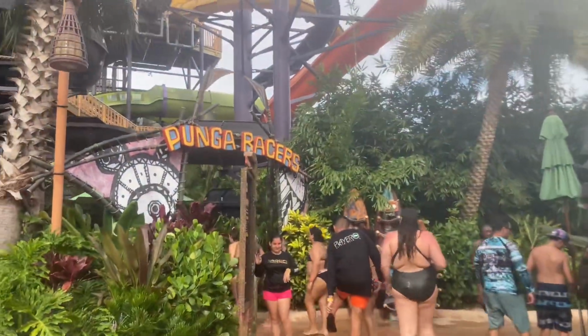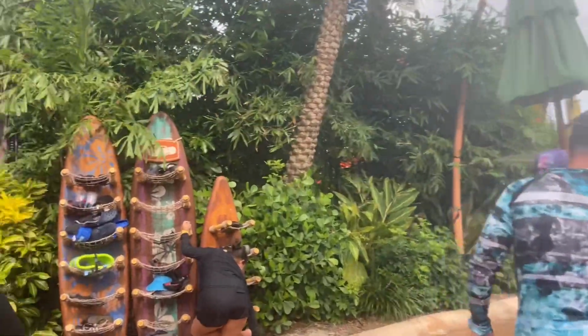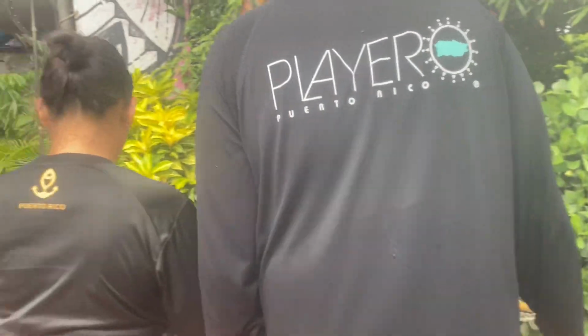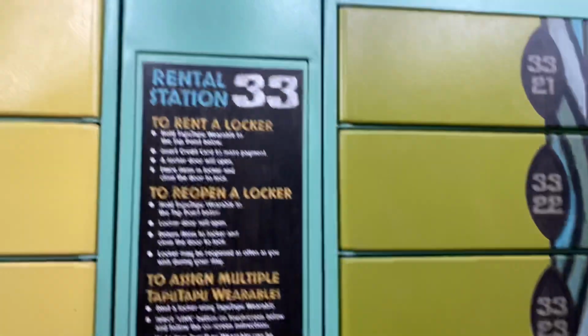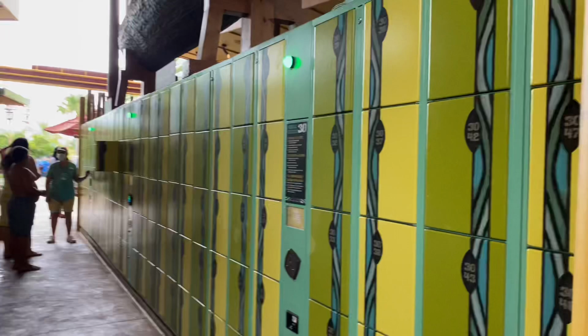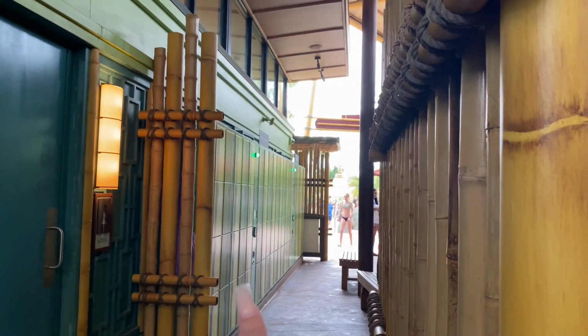About to get on the Panda Racers. Panda Racers. You gotta take your shoes off? Hello. This is what the lockers look like. This is the rental station. And they have bigger lockers over here. This is regular lockers. And back on this side, they have family lockers over here.